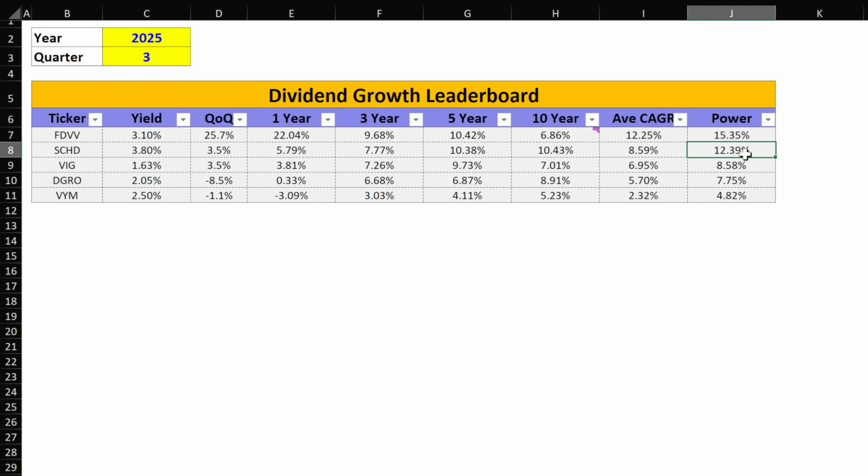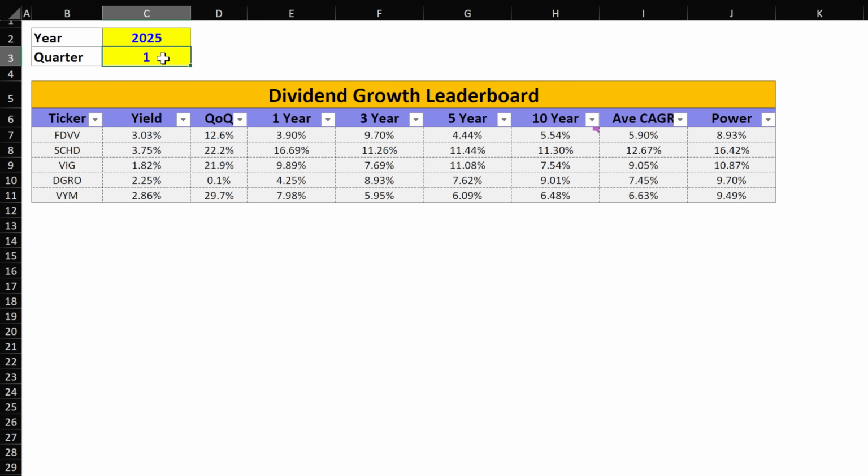And our historic champion, who has done much better, it has fallen from grace a little on this actual number, is SCHD. And for a little show of that, let me show off my dynamic stuff here. Last quarter, it was 13.5, and quarter 1, it was 16.42. So we've been on the downslide here, but we're in quarter 3 and this is what it is.